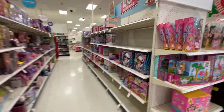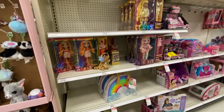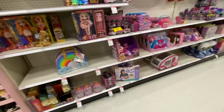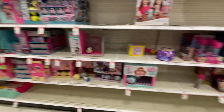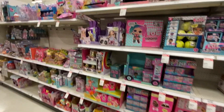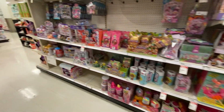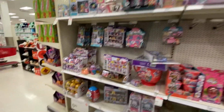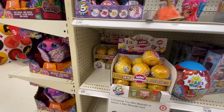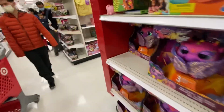Here goes some LOL stuff on this aisle. Rainbow High. So we're looking for Krystal Bailey. We got Bella Parker. I didn't see any other series too at this store. But even the LOL aisle is starting to clear out. More series 2 mini brands available. I felt like those things were flying off shelves, and then as soon as the toys came out, they stopped selling as well.